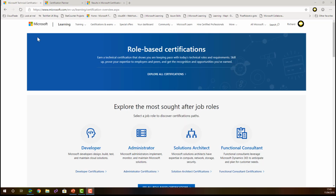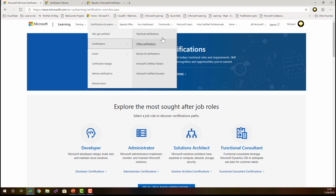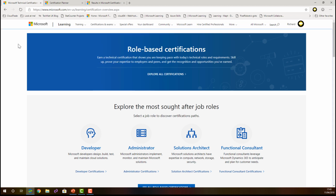So we're nearly at the end of my 45 minutes, but before I go, I just wanted to show you this certification overview site from Microsoft. You can get to it from Google by typing certification overview. You can get to it from your MCP dashboard. It's just at the top. You go to certifications and exams, certifications, technical certifications.